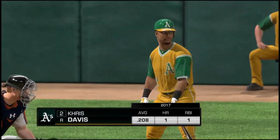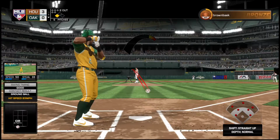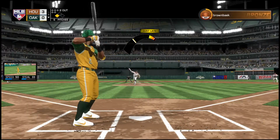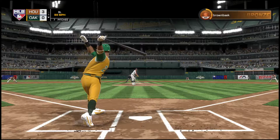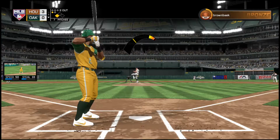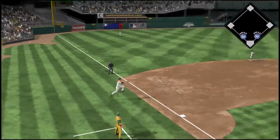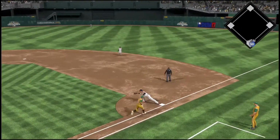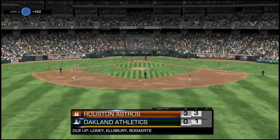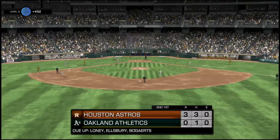Batting fourth. Stepping in, Chris Davis. He's ready for his first at-bat of this early season contest. Right through it here, and he's behind 0-1. 0-1 count, and the pitch. Down the third baseline. There is Seager. And now from the air, a jump throw. Throw on to Loney will take care of him at first, and the side is retired.